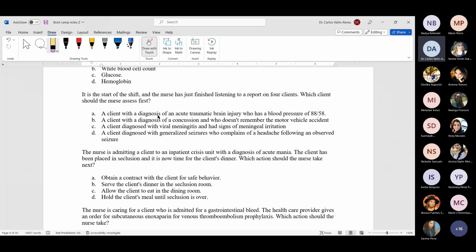A client with a diagnosis of acute traumatic brain injury who has a blood pressure of 88/58. A client with a diagnosis of a concussion and who doesn't remember the motor vehicle accident. A client diagnosed with viral meningitis and has signs of meningeal irritation, Kernig-Brudzinski. A client diagnosed with generalized seizures who complains of headache following an observed seizure. What is the priority here?